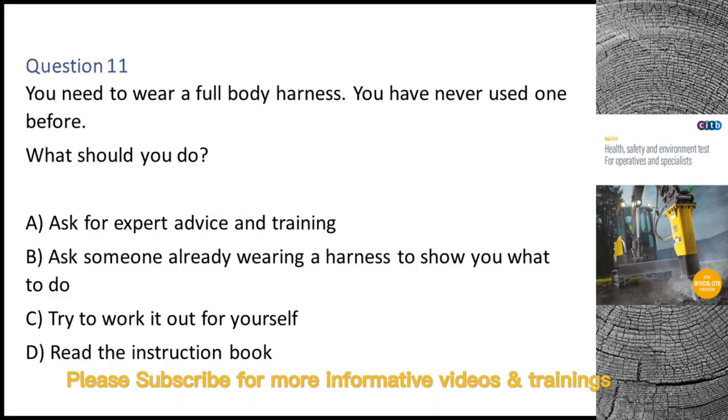Question 11. You need to wear a full body harness. You have never used one before. What should you do? A. Ask for expert advice and training. B.